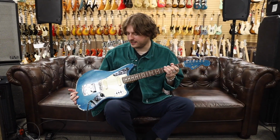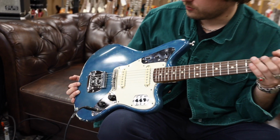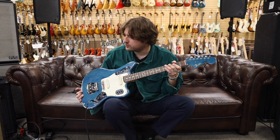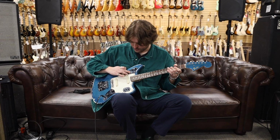All right, we're out front with the 1965 Fender Jaguar. Really beautiful guitar, great player. This is a refinish in Lake Placid Blue. We're also going through a 60s Super Reverb amp that sounds amazing. So we're going to start off on that rhythm selector, see what we get.